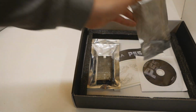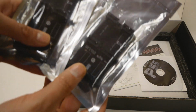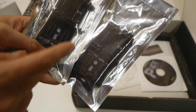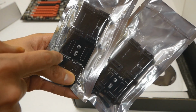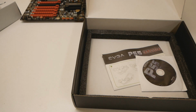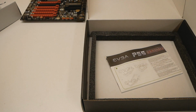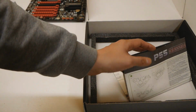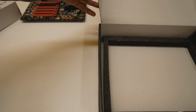We have actually 2 individual 3-way SLI bridges, depending on your card layout. So with the normal 2-slot spacing and 2+3 slot spacing over here. Of course, I will not be running any multi-GPU configuration with this board. We have the driver CD. Oh, actually sad, they don't have any poster for your wall. It would be quite cool, because at least some of the graphics cards of that time did have some posters you could put on the wall.